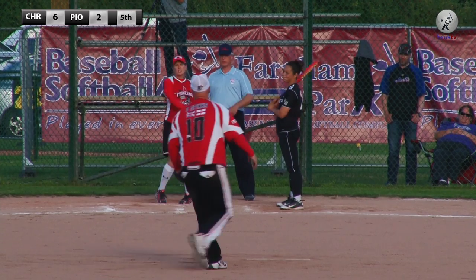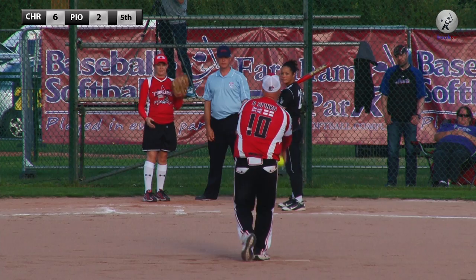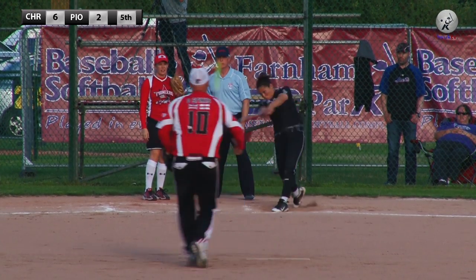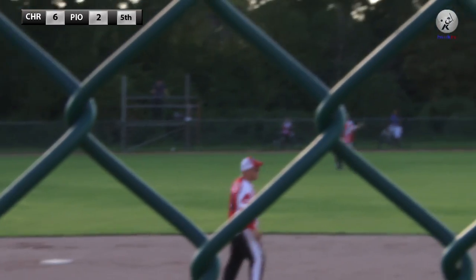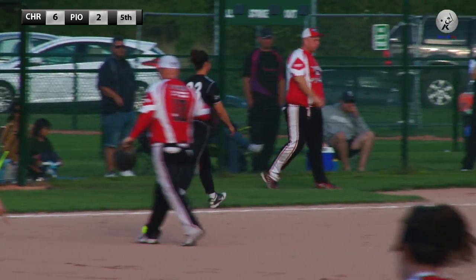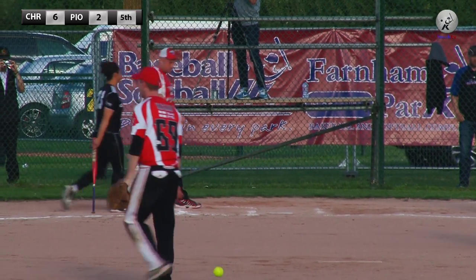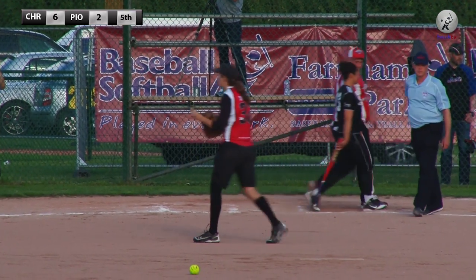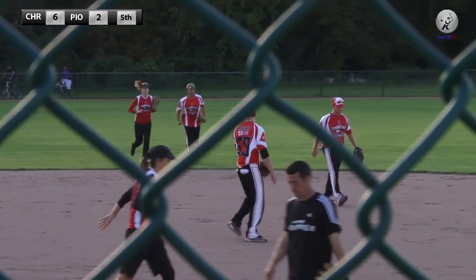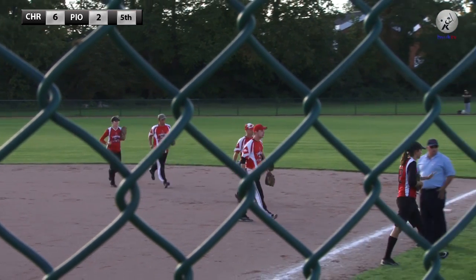Next up to bat here for the Chromies is third baseman Charlie Louie. 1-for-2 so far, and she swings, goes deep into center field, but caught for the third and final out here in the top of the fifth as we go to the bottom of the fifth. With only two more innings to play here for the Pioneers, who need desperately to get four runs to tie it up.